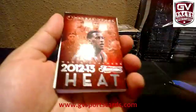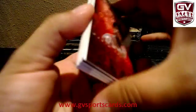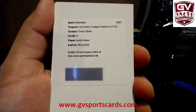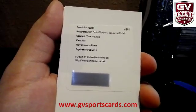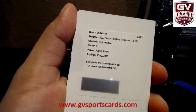We got for the Heats, Timeless Teams, Mario Chalmers. And we got Ersan Ilyasova to $2.99. First hit redemption, Austin Rivers. Time to Shine autograph, Austin Rivers. The Pelicans, yes. Reyes, JM1. Pelicans.